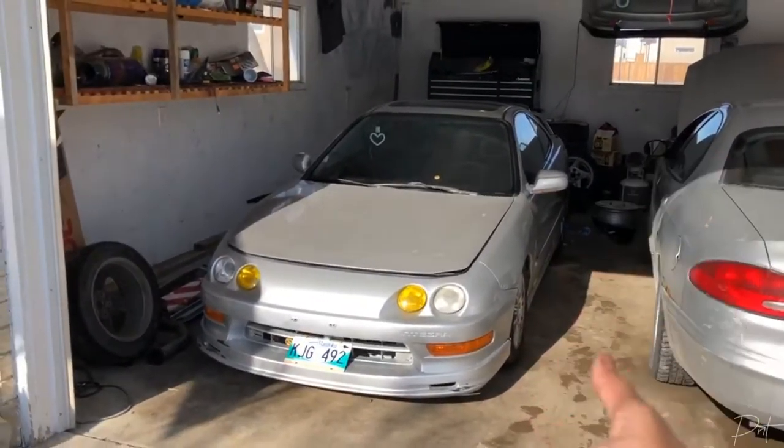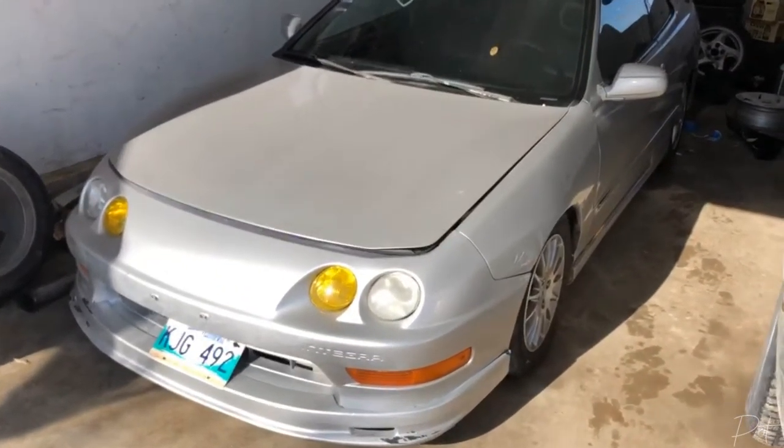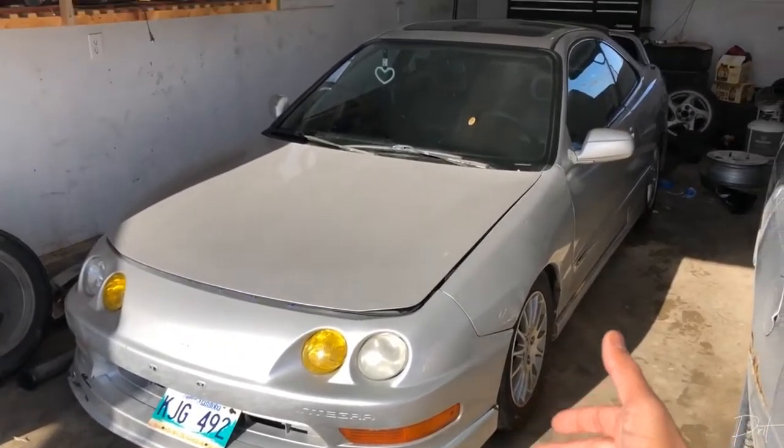So this is my 2000 Acura Integra GSR. I bought this in November. It has roughly around 216 kilometers. I don't know how much that is in miles. If I have fans in America, then I don't know what that is, but you guys can do your calculation. And yeah, this is my 2000 Acura Integra GSR.